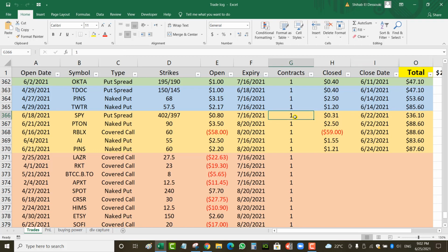Let's just see what would have happened if I did two contracts. Would have been $82. So more than double of 36 because commissions get diluted. All right, let's go back to one contract.